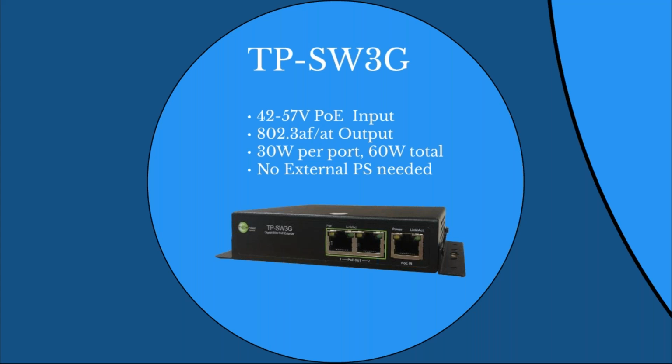So great little tool to have if you've got a long cable run but don't want to run dual cables or have another power source there. It's not outdoor rated, so you will need some sort of small switch enclosure, which we offer, or if you have your own, that's great too.